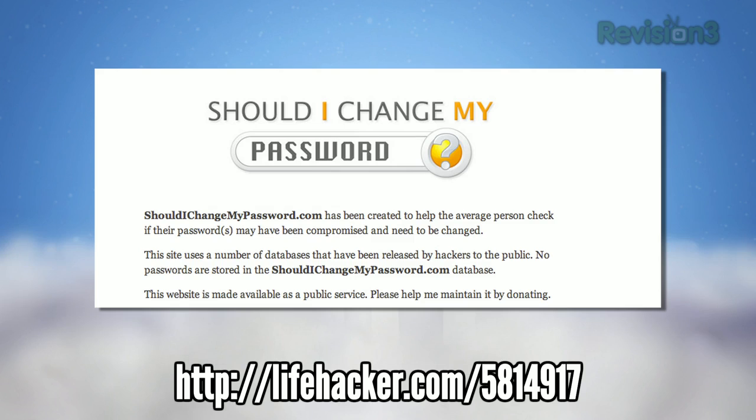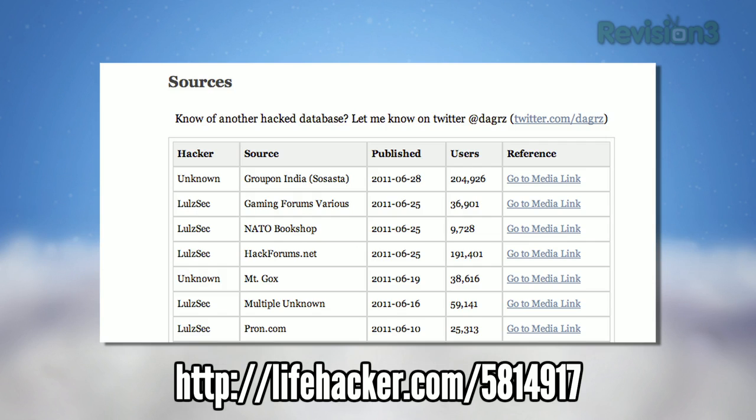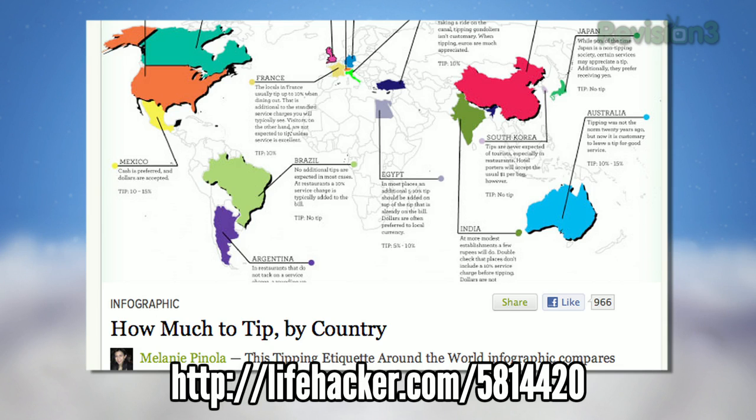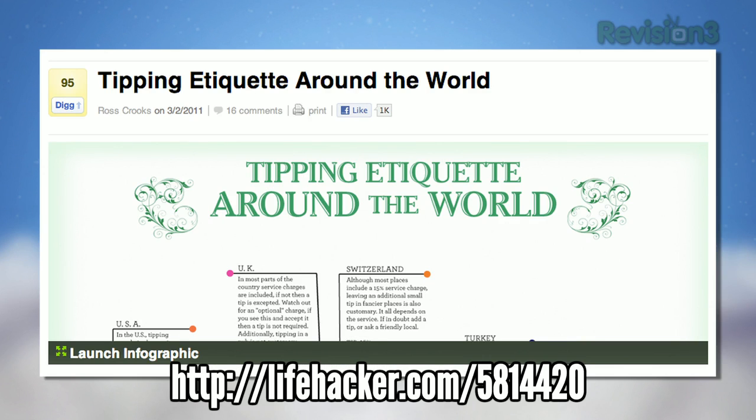On a related note, website Should I Change My Password has pulled the majority of the recently hacked email addresses into one database, so you can check to see if your email address was associated with any of those website hacks. If you're traveling in the coming months, you may want to take a look at the Tipping Etiquette Around the World infographic from personal finance website Mint. It'll help you get a handle on how much to tip by country.